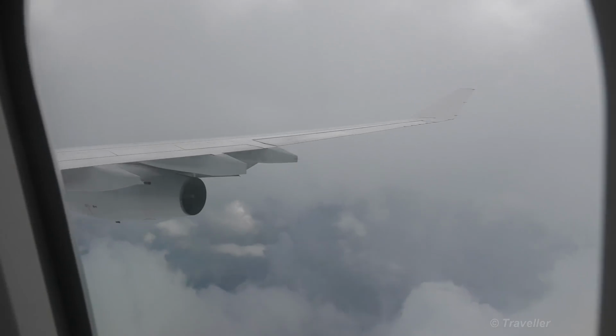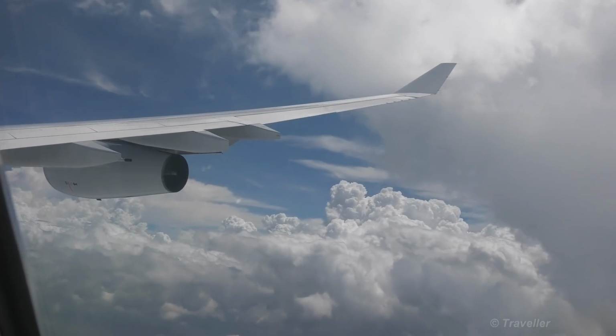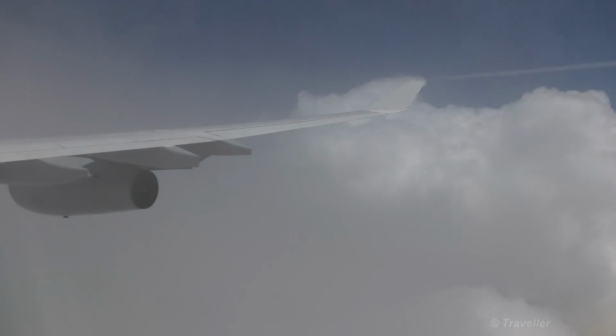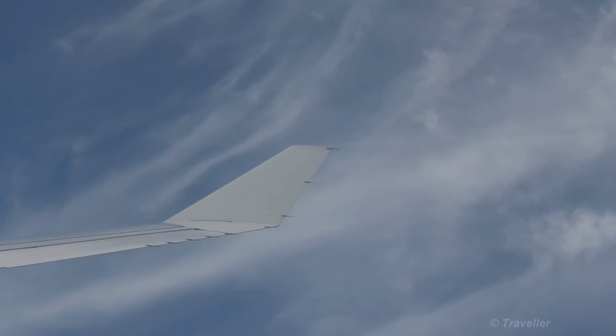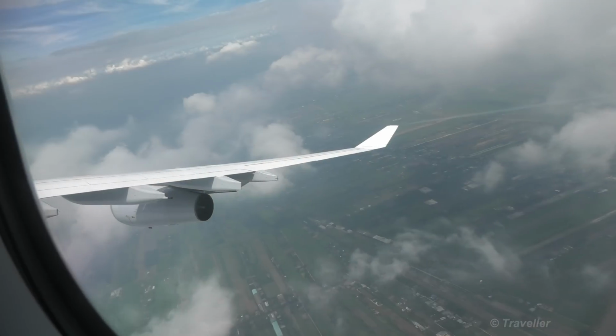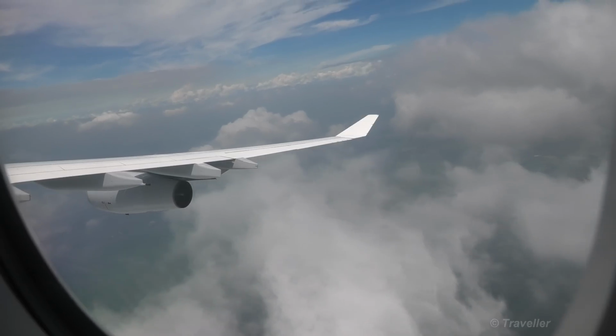Coming into the clouds now. And in we go. Bouncy as always. Quite a bounce into the clouds. Tip of the wing. Back in the cloud again. Banking right again. But it's coming. Very sharp turn. Very sharp turn. Another one coming on.